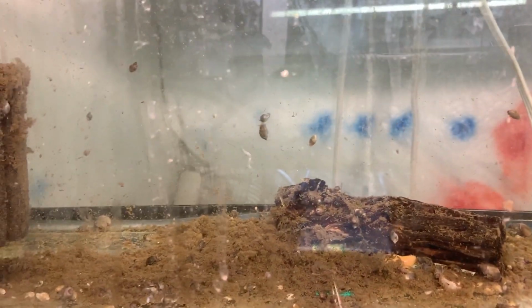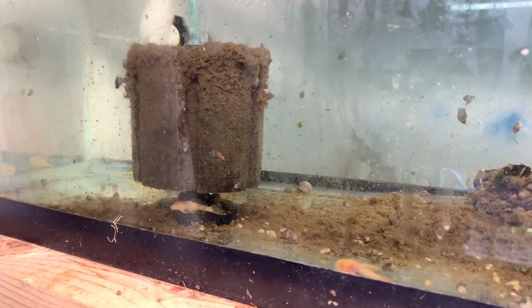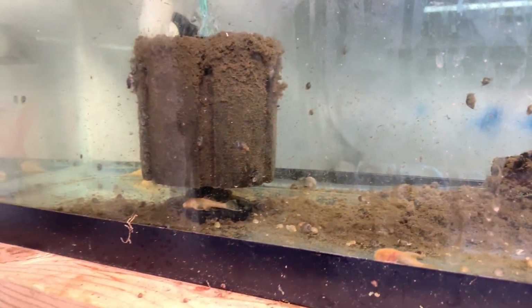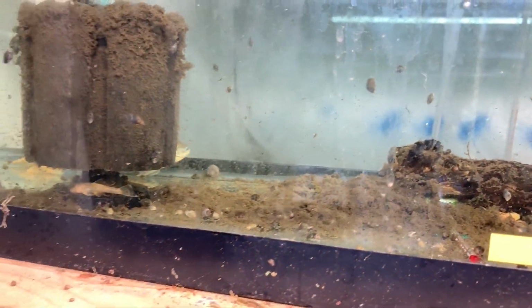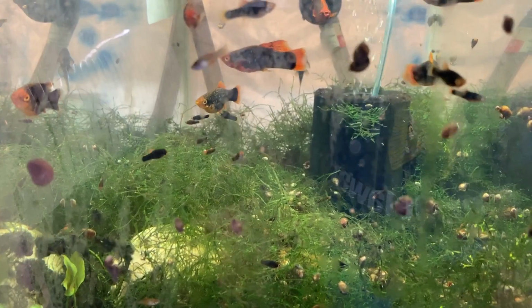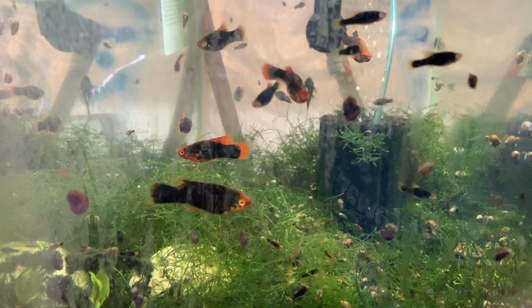Anyway, albino pleco grow out tank, nice and mom filled, and also one of those cichlids that nobody can tell me what it is that I gotta get rid of because I don't really know and I don't really want it, but just grow outs of albino bristlenose. All right. Special tank of chocolate bristlenose and platies. Got these platies and they breed like guppies. So these will be going up on the website soon too.